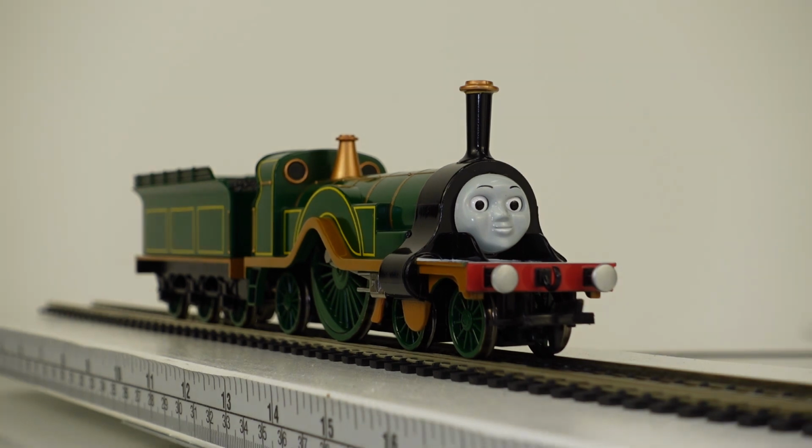Emily is a very unique-looking, emerald green tendered locomotive who lives in the Thomas the Tank Engine and Friends universe on the island of Sodor. She works on the Northwestern Railway and wears the number 12. In addition to that, she pulls two matching coaches, which we'll talk about a little bit later. Emily is definitely one of the good guys in the Thomas the Tank Engine and Friends universe.